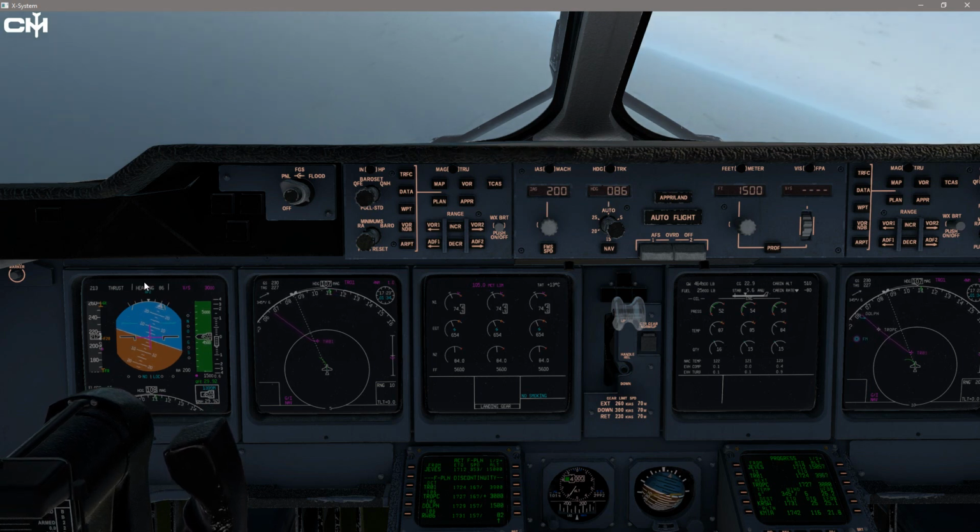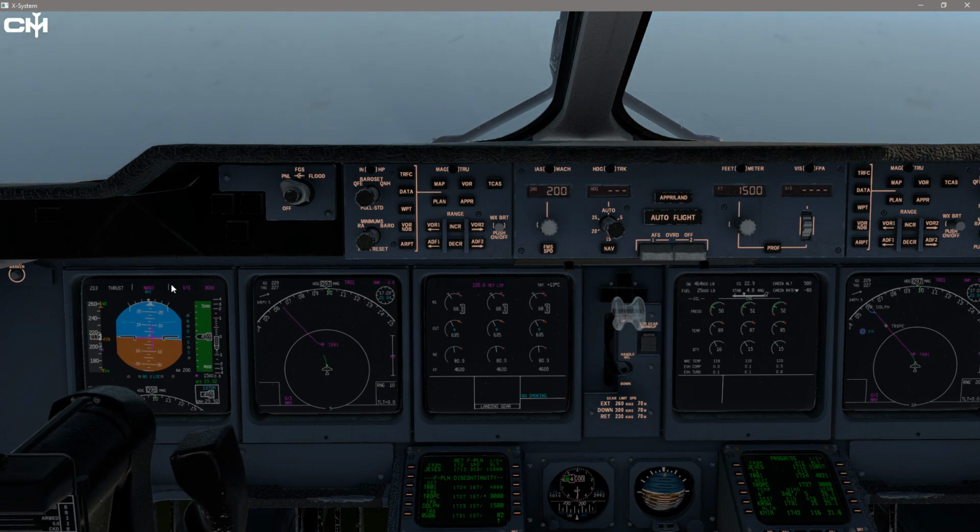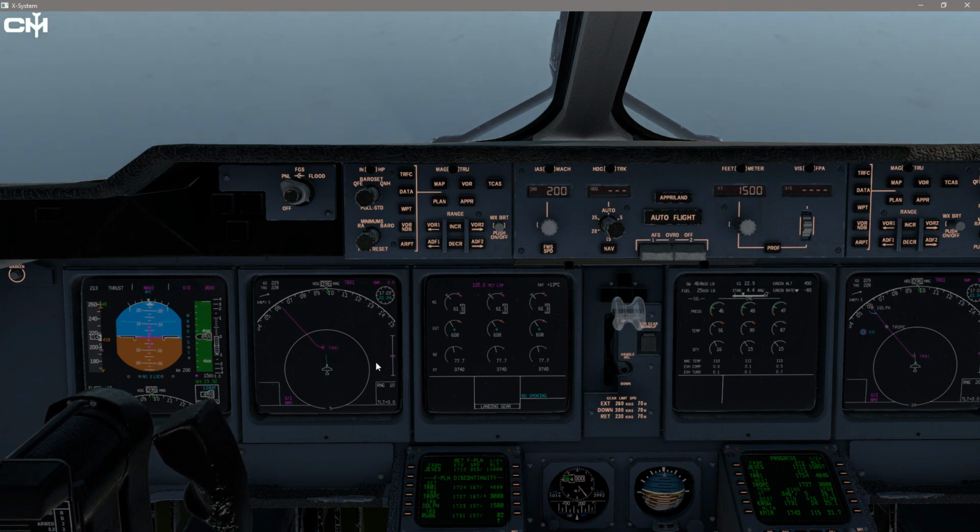Right now you can see we're on heading mode right there, set to 86 degrees, 086. Those are matching up nicely. Let's try and hit nav mode here and see what happens. There we go, nav 2, and it should go straight for it. TR01 is the target. It's got this little hook on it. I don't know why it did that, but it did. So there you go.